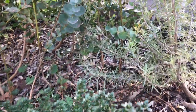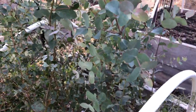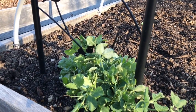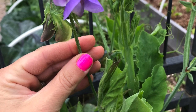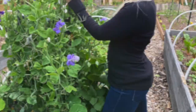Now, eucalyptus is actually a tree, so since it's doing so well, I think I'll coppice it and see if I can get some branching this season. I also planted some sweet peas here in the fall. This is what they looked like last spring, and if you can remember, I waited and waited and waited for these to bloom. So maybe I'll get some a little earlier this year.